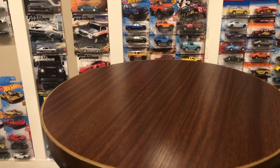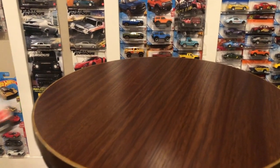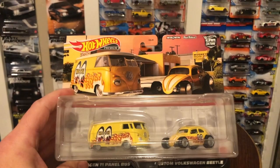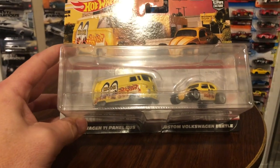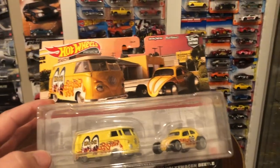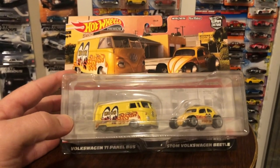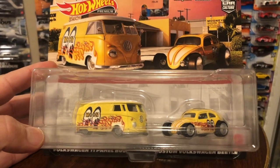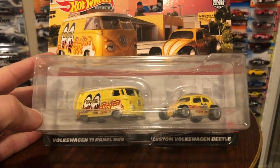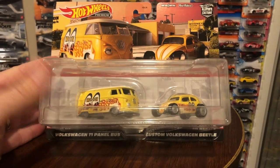My wife said, hey, I just happened to come across these, and her and my son found these. So here's the first one. It's out of the newest or final Car Culture 2-packs of the year, and this one has the Volkswagen T1 panel bus and the custom Volkswagen Beetle in the Moon Eyes livery. This is really awesome. I'm so glad to have this one. I did not see these anywhere. She just happened to roll into a Target when they had just put some out, and lucky her, lucky me.